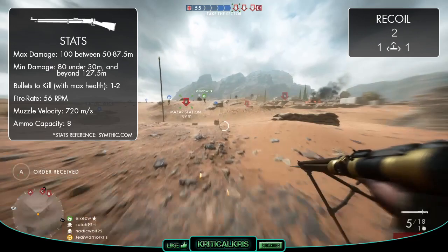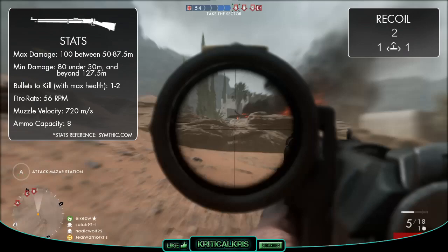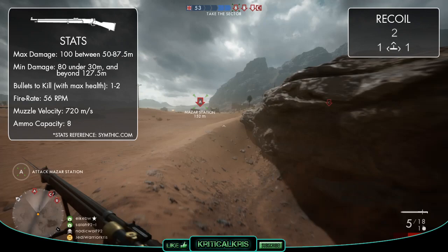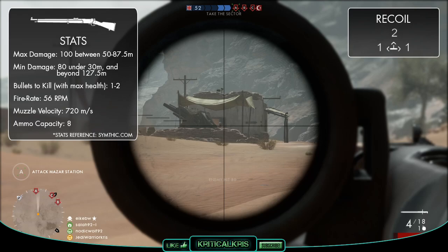Now, although the fire rate is on the quicker side, the Lebel's muzzle velocity isn't, as it's actually got one of the slowest readings of just 720 meters per second. Because the Lebel's bullets travel a tad slower than the likes of the Gewehr 98s and the M1903s, this is going to make it a bit harder to use over range, as you'll basically need to shoot in front of a moving player so that they're going to run into the path of that 8mm round.